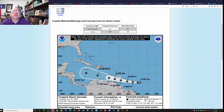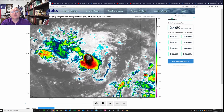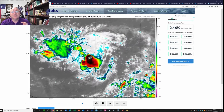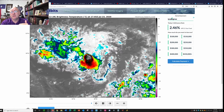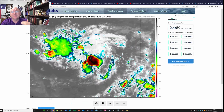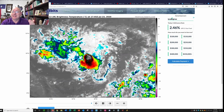Let's talk about Gonzalo. Gonzalo is forecast to become an 80-mile-an-hour hurricane by the time it hits the islands. That is looking a little bit more doubtful, and the reason for that is seen on our IR picture. This IR picture, what they do is sense the cloud top temperature. And as you can see, if y'all were watching this last night, it looked really good. Doesn't look near as good today as it did last night.